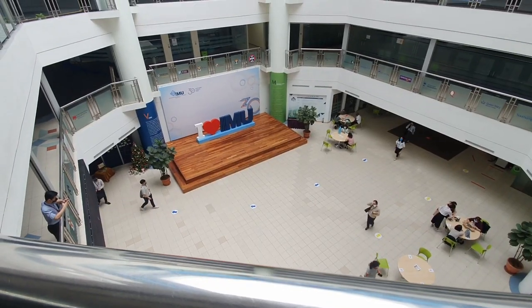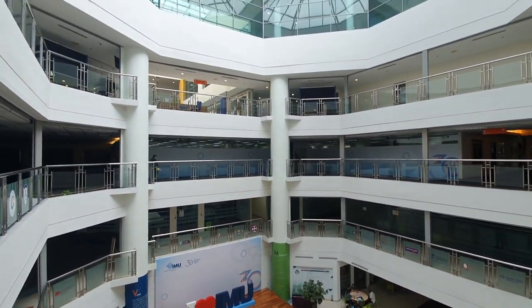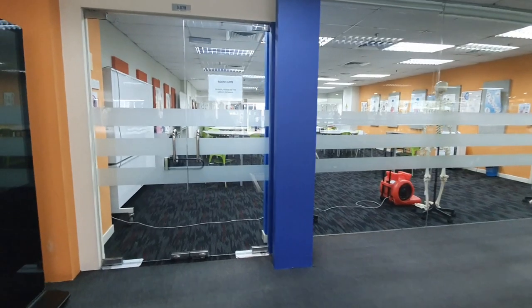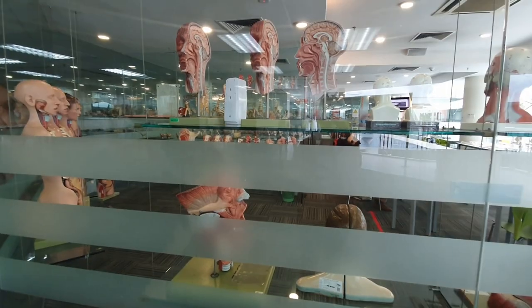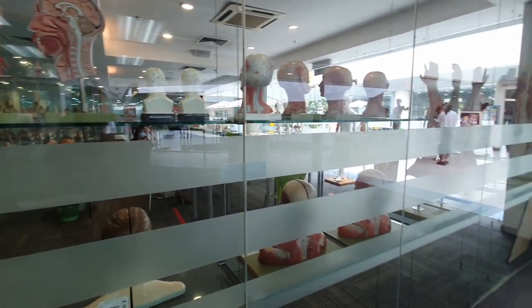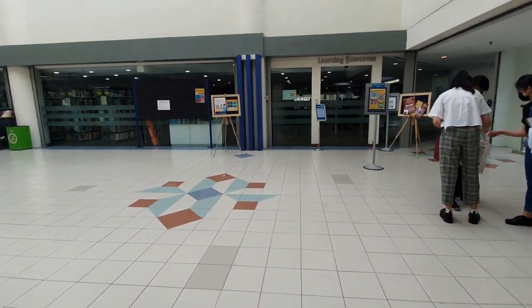Filming it from above, but you can see that is the atrium, the first, second, third and fourth floor. So this is a part of the library. This is where we usually have our anatomy and MMS classes. This is also a part of the library. If you want to study your anatomy in a quiet place, this is a perfect place for you to go to. Tons of models. And then that is the library.